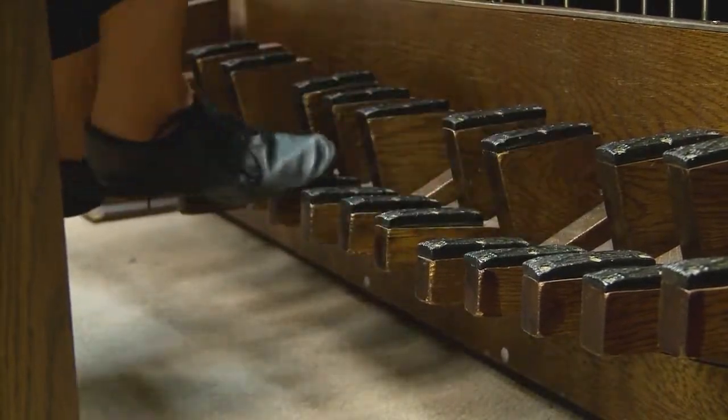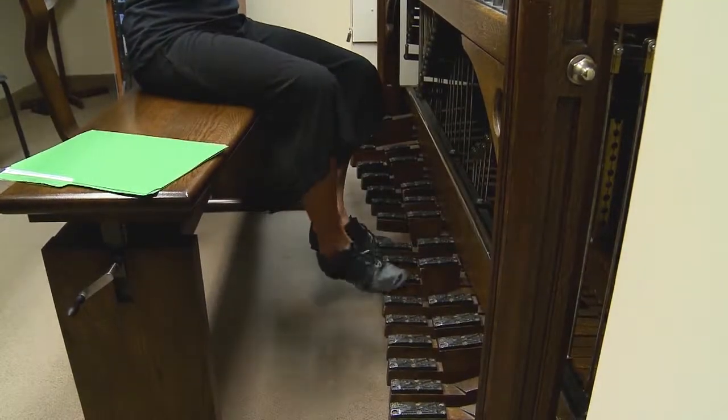It looks like an organ because it has a pedal board, but it's closer to the piano because it's a percussion instrument. And so the more or less force you give the strike of the key or the pedal, the louder or softer it is.